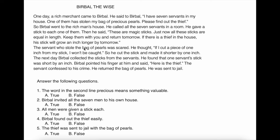The servant who stole the bag of pearls was scared. He thought, if I cut a piece of 1 inch from my stick, I won't be caught. Passive. I won't be caught, or they will not catch me. So he cut the stick and made it shorter by 1 inch. The next day, Birbal collected the sticks from the servants. He found that one servant's stick was short by 1 inch.